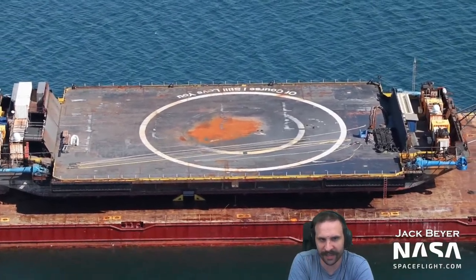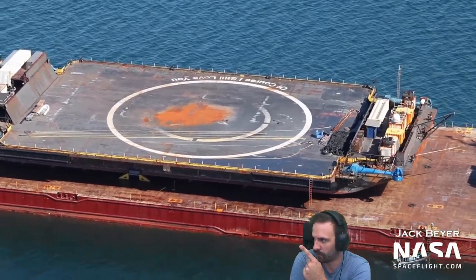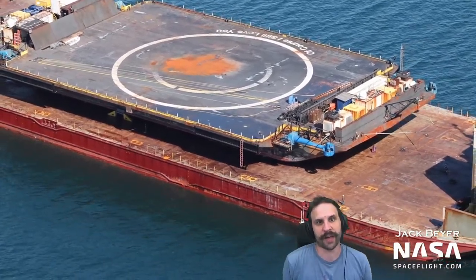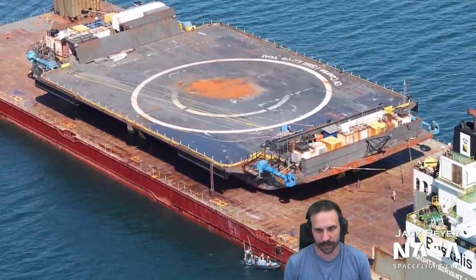Could use a repaint. I love that the rocket exhaust is so ridiculously abrasive, it just burned the paint right off. That's the reason why they spray the drone ships down with water before the Falcon lands, because it provides film cooling on the surface.